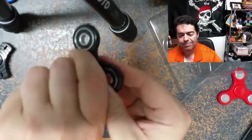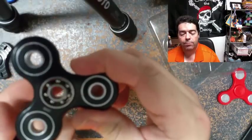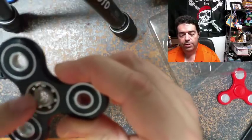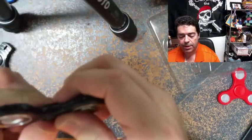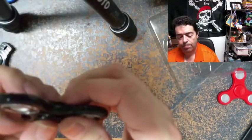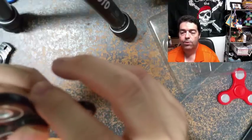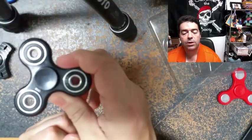And also, since I believe all my bearing washing videos were done with ceramic bearings, this one has steel bearings. Afterwards, I would suggest putting in a drop or two of oil, just to re-lubricate the bearings. They will probably spin just fine without lube in there, but they'll probably make a lot of noise. They'll probably make squeaks and squonks because they are going to be rubbing up against other pieces of metal, and steel tends to do that, be noisy.